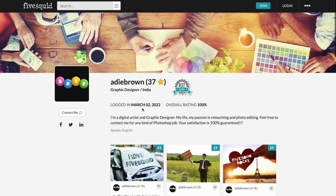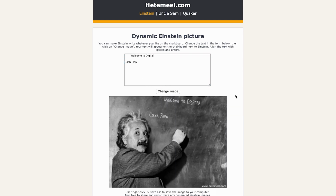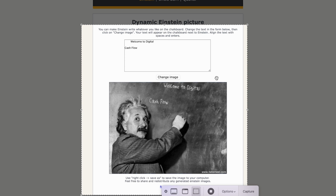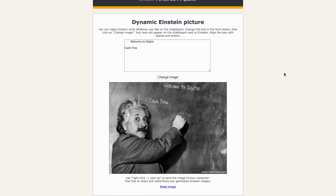Now, this particular freelancer has good reviews on their profile, indicating that people have purchased services from them, meaning that there is a demand for the service and you can provide it without any technical or graphic design skills. Simply go to the Hedemil website and alter the wording into whatever based on your client's request, and you can produce graphics similar to this. If you're using a PC or computer, you can use a snipping tool, or if you're using a smartphone, you can just take a screenshot. All you have to do now is save it to your phone or computer and send it to a customer, and that's how we can obtain $5 in less than 10 seconds.